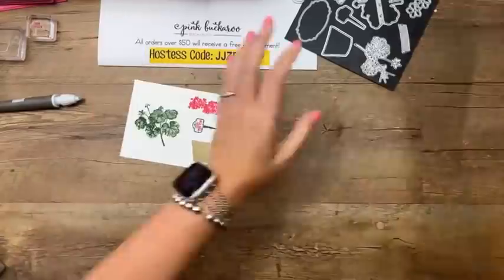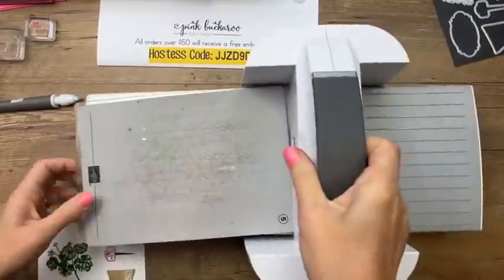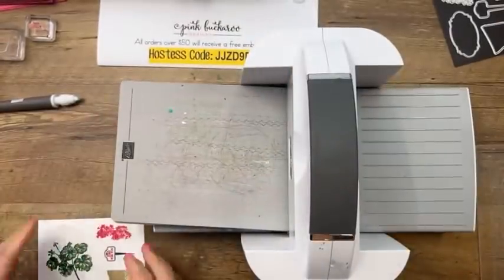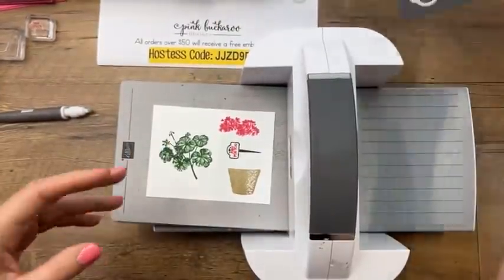Close up Melon Mambo. Melon Mambo is one of those colors that is just begging to get on everything. All right. My hair does not belong on the cut and emboss machine. Now, the dies. Let's bring over the dies.